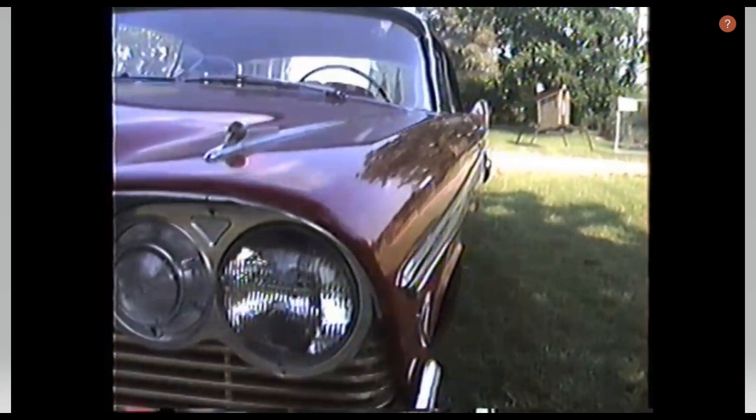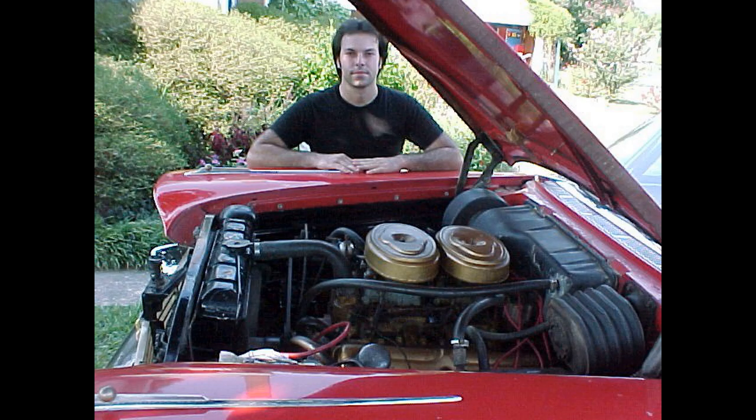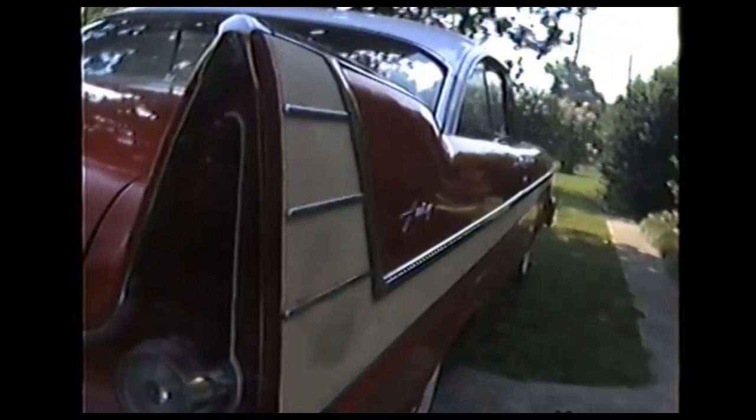This one had the 318 with 2 4-barrels, but it sure did sound mean when you romped on it going down the highway, all 8 of those barrels opening up all at once. Yeah, it was fun to drive.